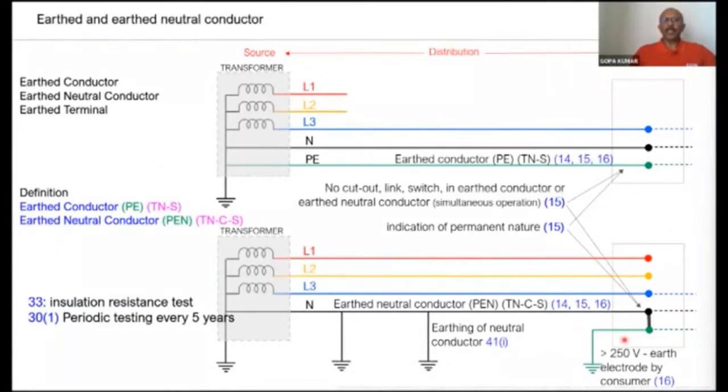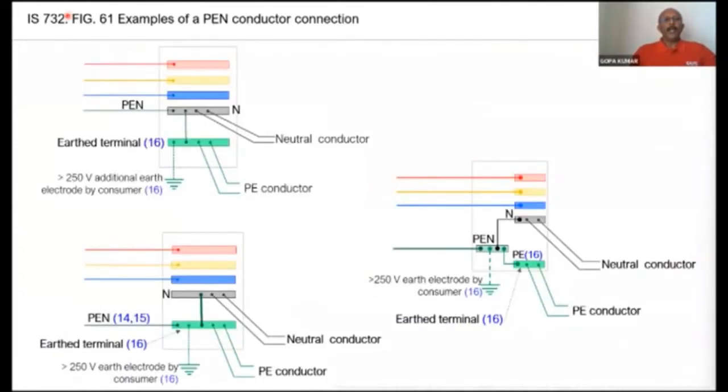Sometimes this creates confusion. How to handle that confusion? The IS code of practice, IS 732, for example, figure number 61. This part of the IS code explains how to make the meter board for a low voltage consumer. If you are getting an earthed neutral conductor from the electricity supplier's premise, how to make the earthing at the consumer premise, how to make the earthed terminal. These are very well explained.